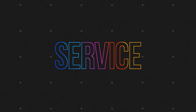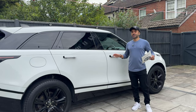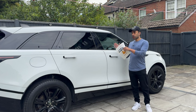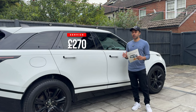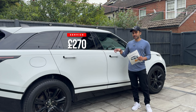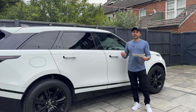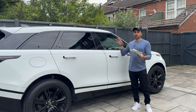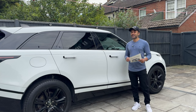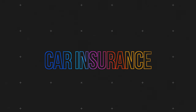So now let's go ahead and talk about the servicing. Now, if you didn't purchase any service plan when you first buy the car, then an ad hoc annual cost for a service is roughly around £270. But if they do find any issues whilst doing the servicing, then those costs will obviously be independent to you. You'll have to go ahead and fix that as part of the maintenance costs, which we'll come to a little bit later. So now let's talk a little bit about car insurance.